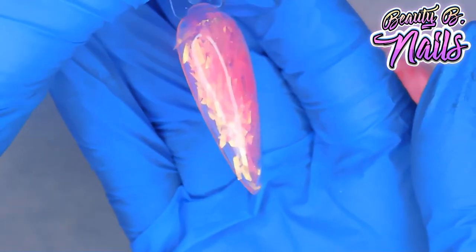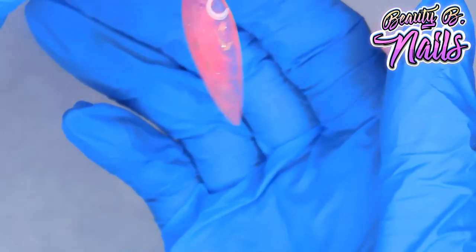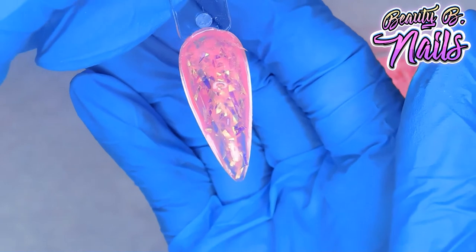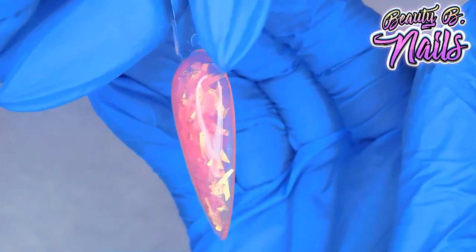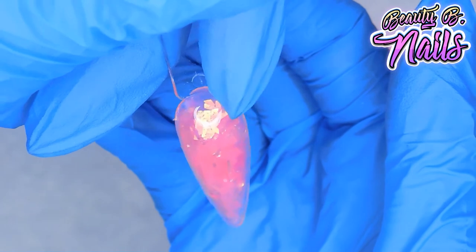Oh my god, like look at that, guys. That's gorgeous. Wow, that's so pretty. I absolutely love it. Oh my god, that's just stunning, guys. I just can't even get over how pretty that is.